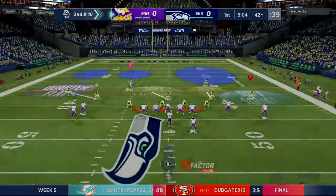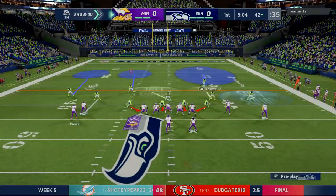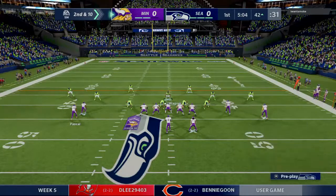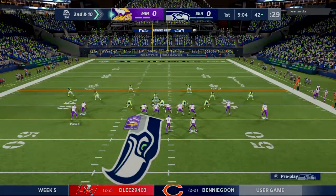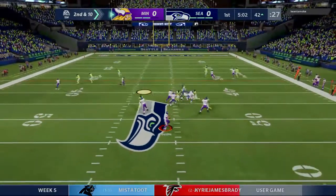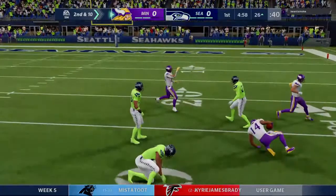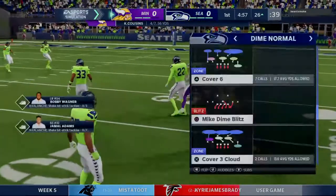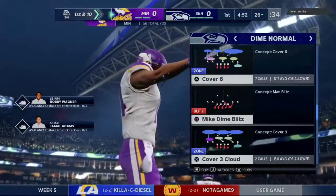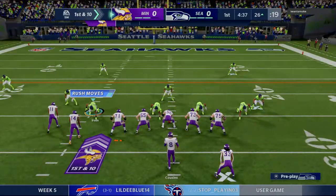So now 2nd and 10 after the incompletion on first down. Cousins again. He's got his target. That's Zach Pascal. And that'll wind up moving the chains again as the tackle's going to be made at the Seahawks 26. 16 yards, a first down. First down, Vikings.